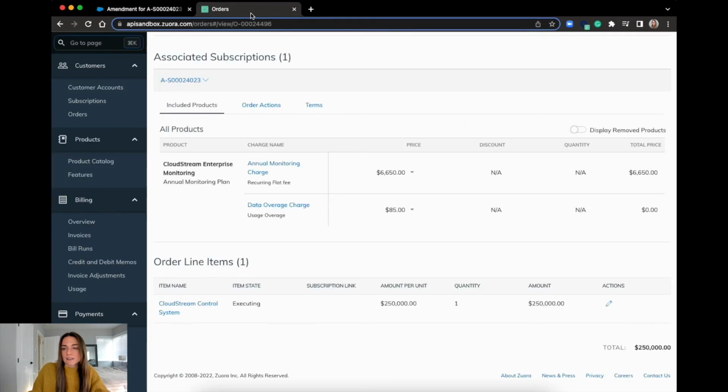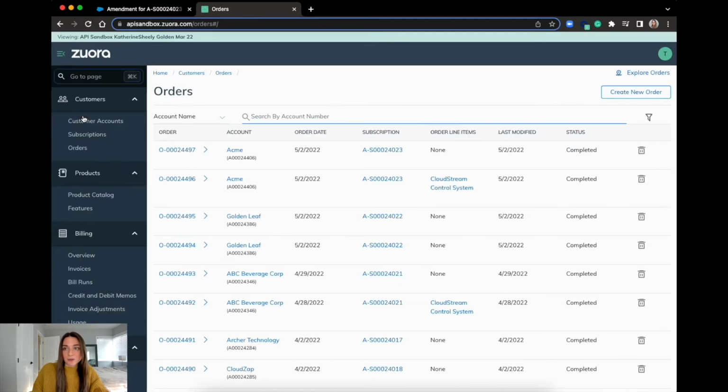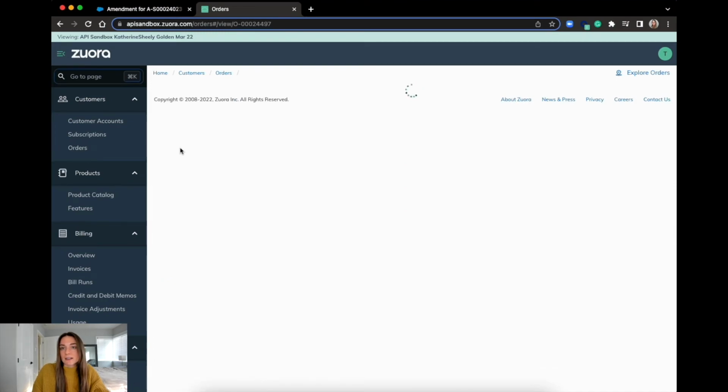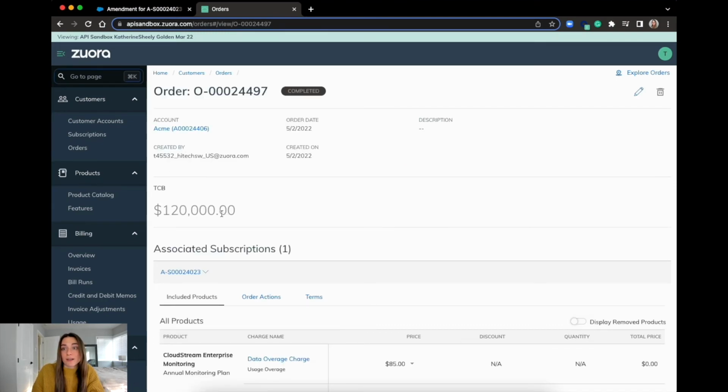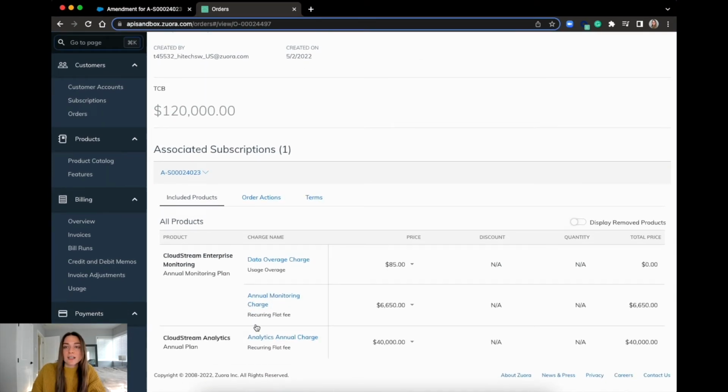We'll take another look into Zuora, and if I go back and refresh here, we'll see the new change order updated with the delta amount and with the new analytics package added. From here, Zuora will handle things like prorating the invoice, coordinating provisioning of these services, collections, reallocating revenue due to those changes, all while associated with the existing subscription, making things much easier for downstream finance teams.